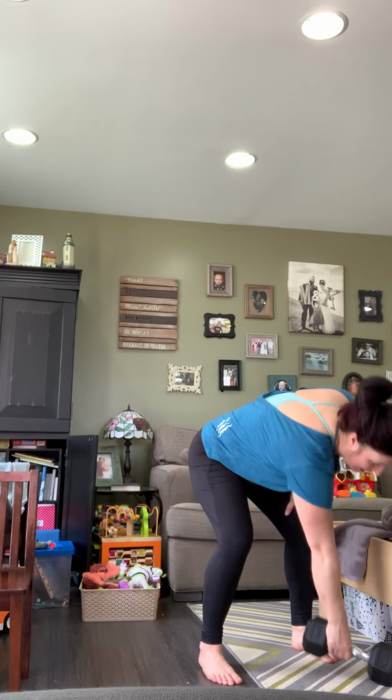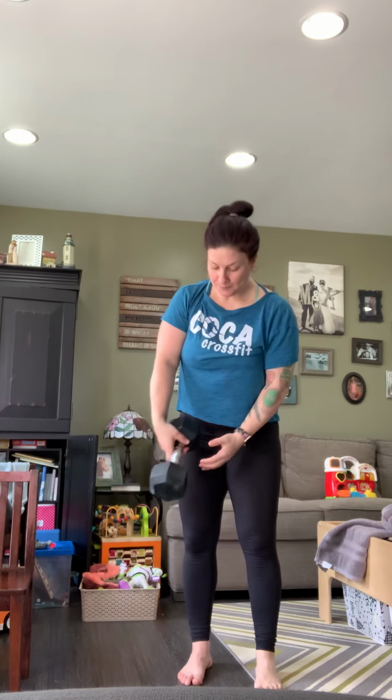100 kettlebell swings. At home, I don't currently have a kettlebell. I do, however, have a 20 pound dumbbell. If you are like me and all you have is a dumbbell, we can come in and hold that head of the dumbbell. I wouldn't recommend doing full swings.